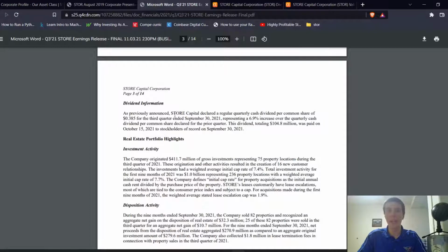And also, they paid a cash dividend of about $104 million, $105 million on October 15th for the third quarter. And that was actually when they increased their dividend. So they increased it to 38.5 cents per share, which is about a 6.9% increase over the previous dividend amount.